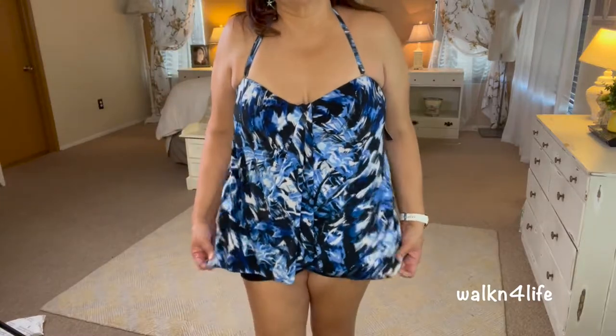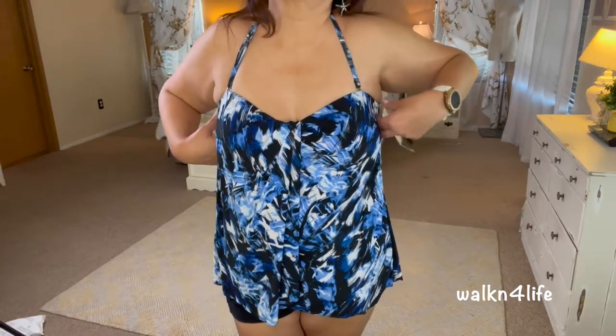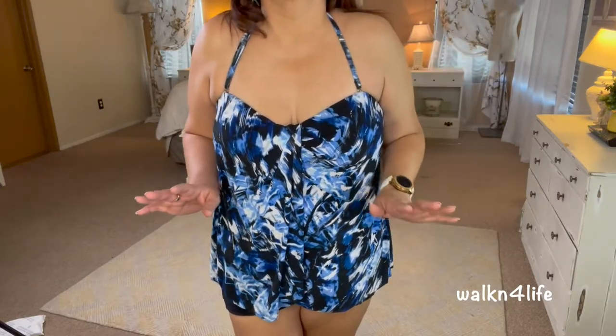All right, guys, this is the one you guys saw in the video. This is the one that is from the Goodwill. This was $9.99, and it's brand spanking new, but it was 50% off because all white tags were 50% off.